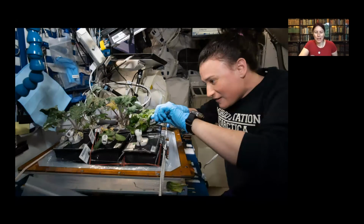6 plants, right? 6 pots that you can grow plants in. So you can see we have a lot of work to do if we want to learn how to grow plants properly in space. So she was harvesting the lettuce, and then they ate them with balsamic vinegar, and everybody thought they were the best things ever.